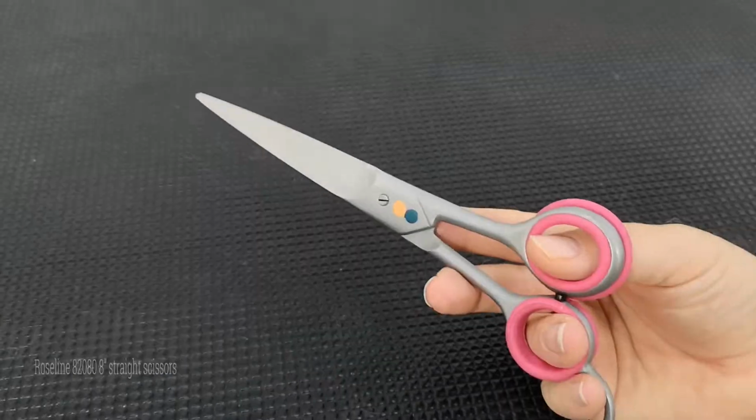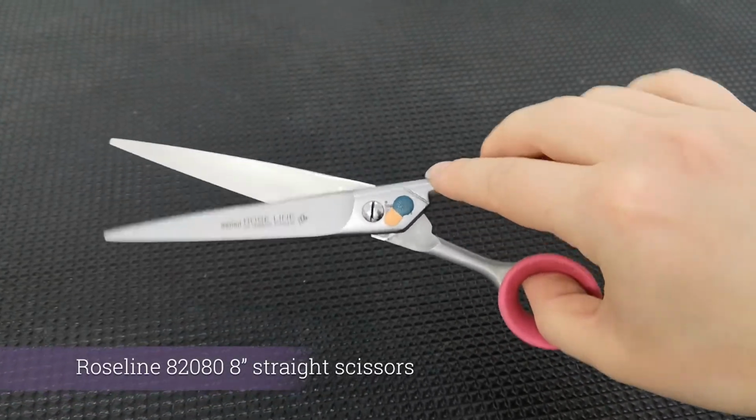So when I first started my level 3 at college, I did actually buy a set from Roseline that came with 3 different scissors, and out of that set I still use the 820/80 8-inch straight scissors. They are such a workhorse pair of scissors. I do a lot of the bulk work with them. I rarely have them sharpened. They are incredibly comfortable to hold and they have a lot of weight to them.